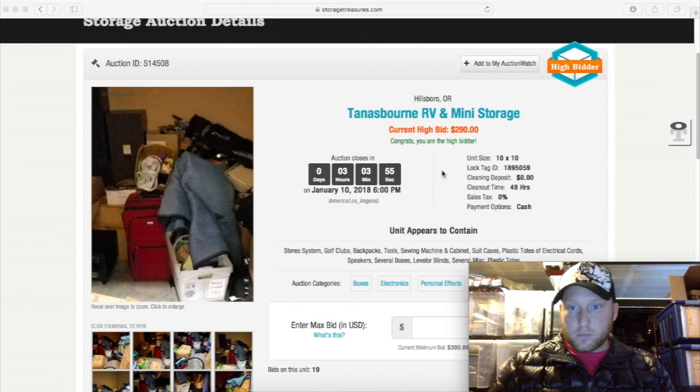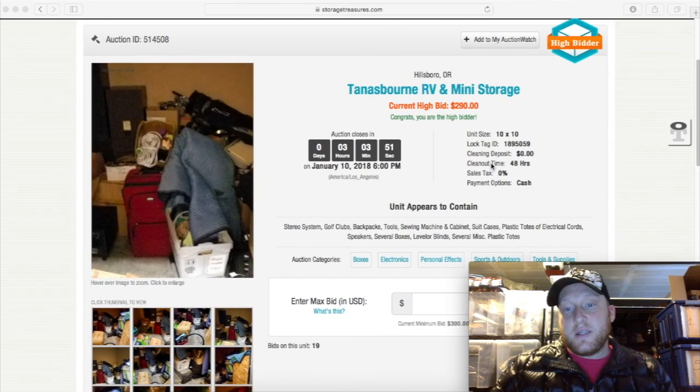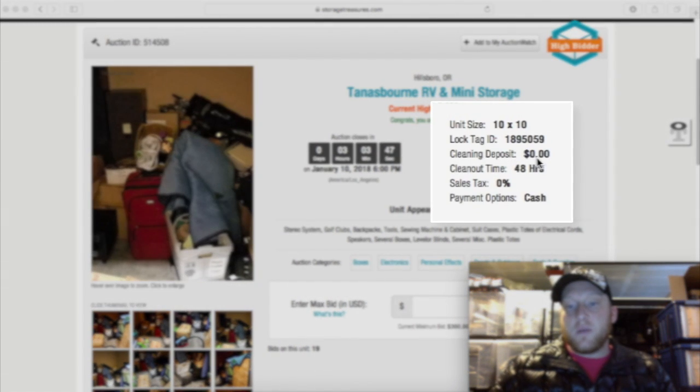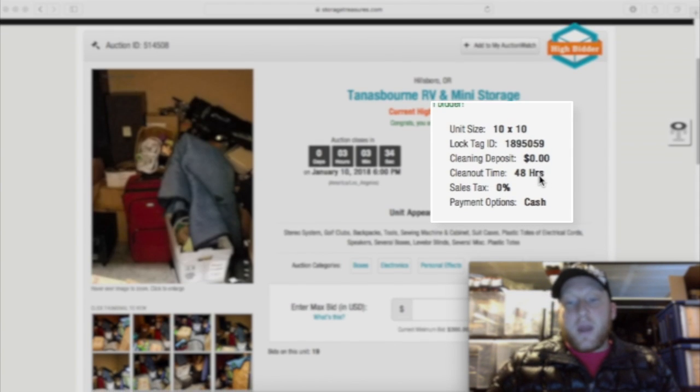So that being said, 3 hours, 10 by 10. It's actually a decent sized unit, and it also has zero cleaning deposit, which is great. Typically it's $100, and once you clean the unit out, they'll give you that back. But there's no cleaning deposit, which is great. The clean out time is 48 hours. If I need more time, I know I can contact the manager and they'll probably give me an extra day.